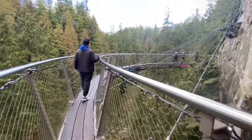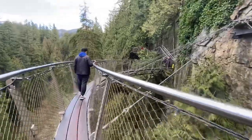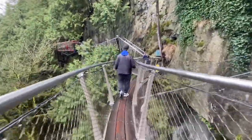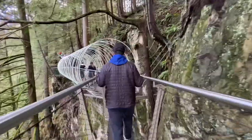No, stop. Bong, I'm serious, stop. Yo, dude, I'm super scared because I can literally feel the ground or the walkway vibrating. Stop! So, it helps when you look ahead. Don't look down. Stop. How can I do the suspension bridge? I know I can do it. It's just, I just have to be brave.